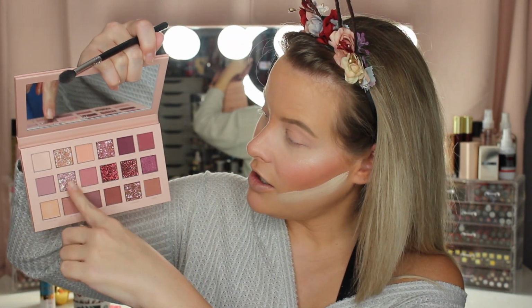These shimmer shades in here, they look like there's crushed pearls in them. So I don't want to do anything too crazy because I don't plan on wearing false lashes because I'm going to be trying out this mascara. So I'm just going to go in with the shade called Teddy down here and throw that in the crease, and then I'll probably just put one of these. See, there's so much kickback on these. I'm going to put one of these glitter shades on the lid. I mean, they are pigmented and they are blending out really nice.